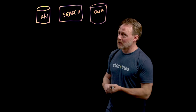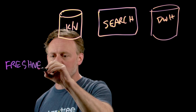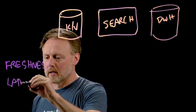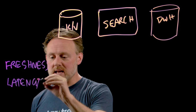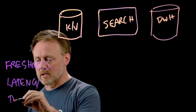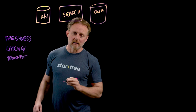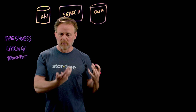Let's evaluate them on a few different dimensions. So I want to talk about freshness. How old is the data that we're querying? We'll talk about latency. How long does it take for a query to execute once it's issued? How long do I have to wait to get results back? Let's talk about throughput. Really, how many queries per second can I expect this technology to handle before it falls over?